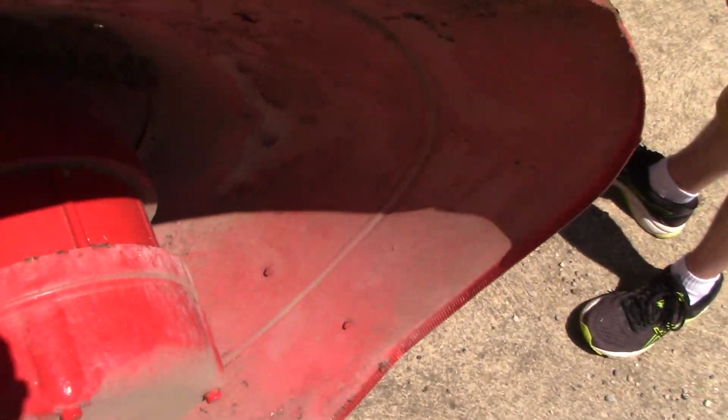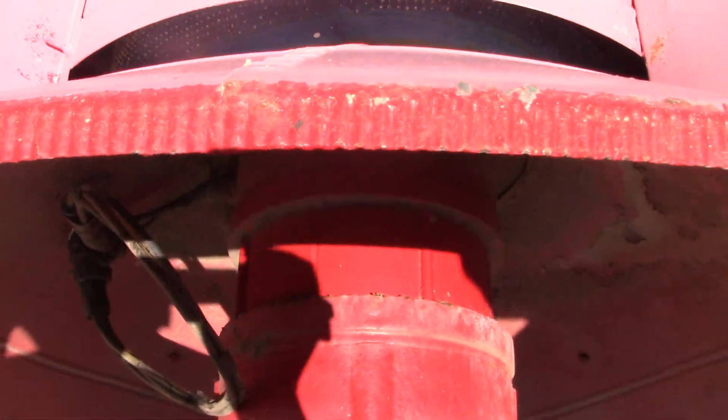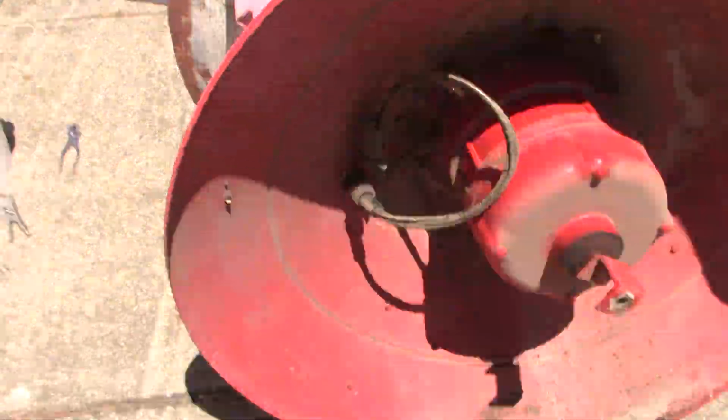Hey Kurt, come here for a second. You see this blue thing right here? Is that the motor exterior color, of the motor? I think it was just painted at some point. Because this could be the chopper. It is. Yeah, really? It's not going to be any good then.